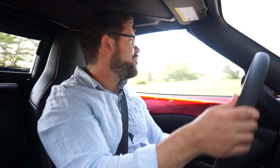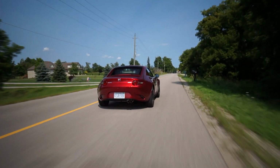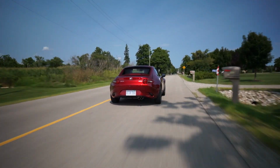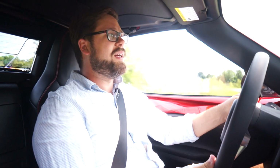We have a backup camera this year. The backup camera, for some reason, like the rest of Mazda's, isn't very good, but it's there and it works. Other than that, there isn't a whole lot to note about this car that's going to completely blow your mind, other than that engine. This is a great engine.